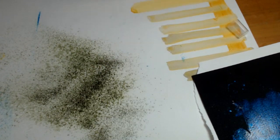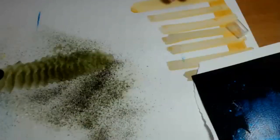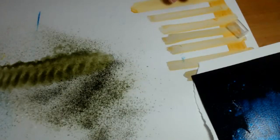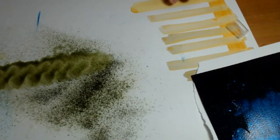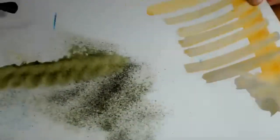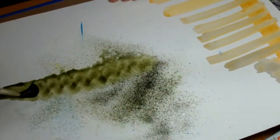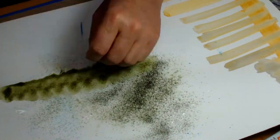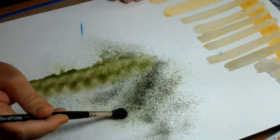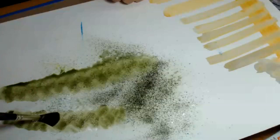So it's just how much you want to play with it. And if we wanted to, in any area that we wanted, we could just go ahead and bring that Cascade green into solution. And we get the same results that we do with the Cascade green. It's co-precipitated, so it would come apart and get those yellows and blues.